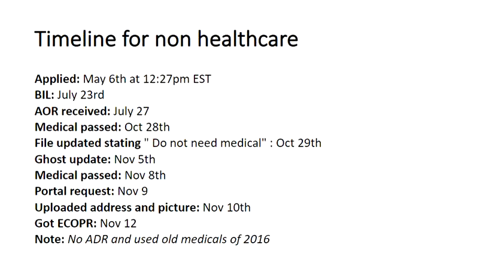There was one ghost update on November 5th, and then again an update on November 8th that medicals passed, and then the portal request was on November 9th itself. The very next day, he uploaded his address and his picture and got the ECOPR on November 12th. In this case, there was no ADR and he used the old medicals of 2016 itself.